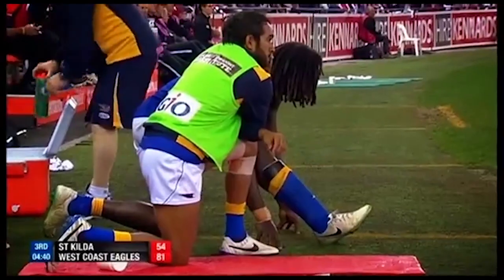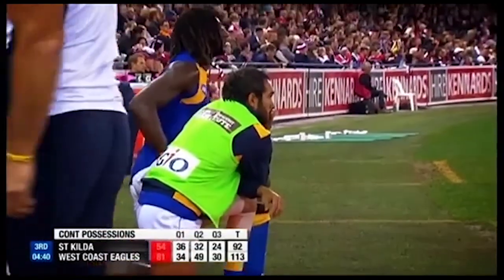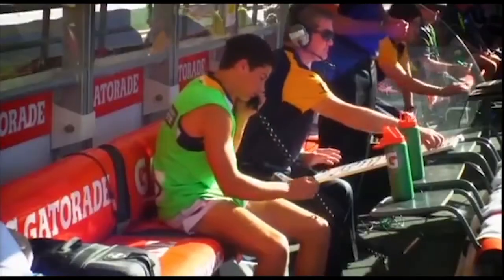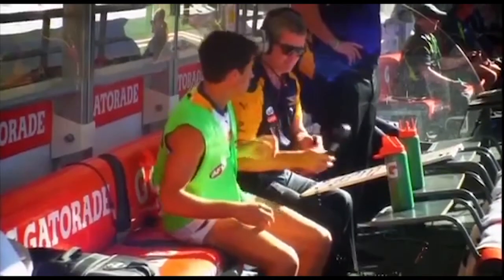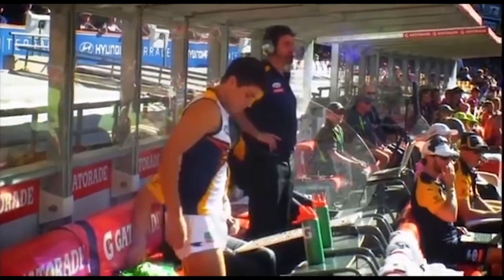Wait, hang on. Just getting something in my ear. Athos, you've got something to say about it? I don't know why the players were so upset by the introduction of the substitute rule. They got a full match payment for only a quarter of the work. It sounds like a dream job if you ask me. Well, that's got me thinking about my workload here at the Rush Behind. I only voice a top 10 package once a week. Where do I sign up?